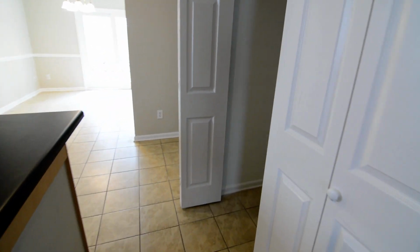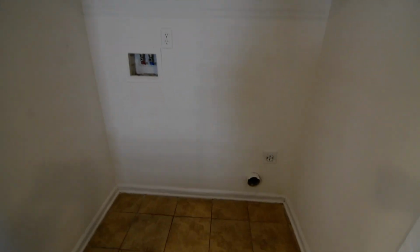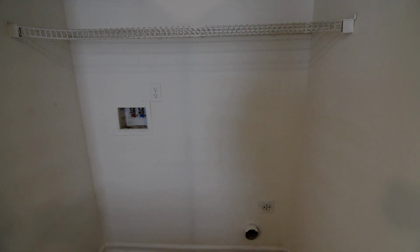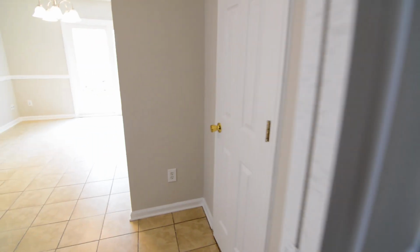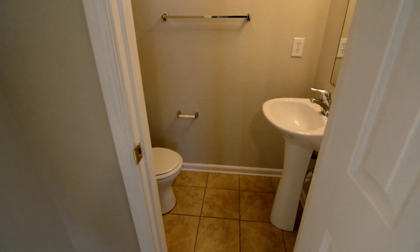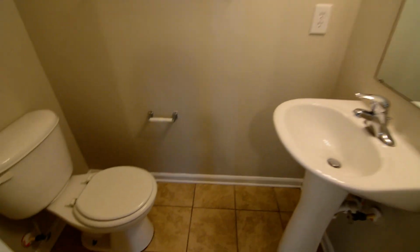And then you also have your washer and dryer connections in the laundry closet here off the kitchen as well. So full-size space for full-size side-by-side machines there, and then a shelf above. And then also you have a half bathroom on the lower level as well. The pedestal sink and commode.